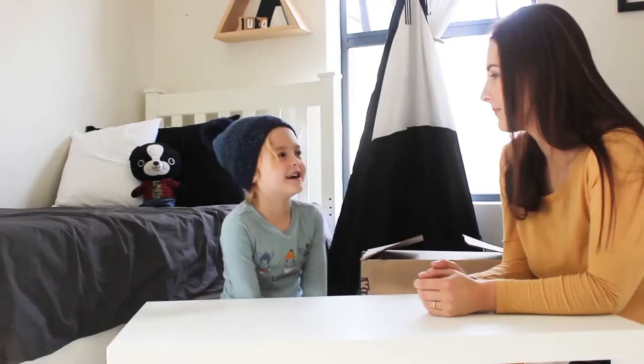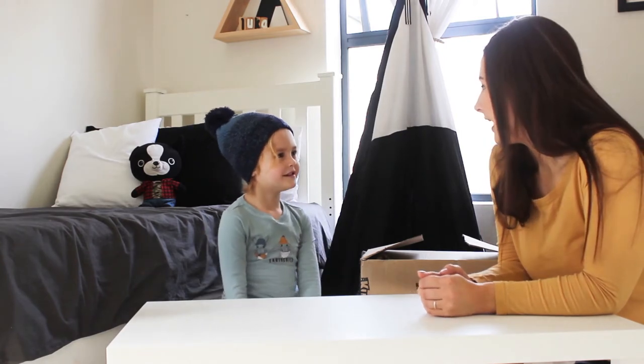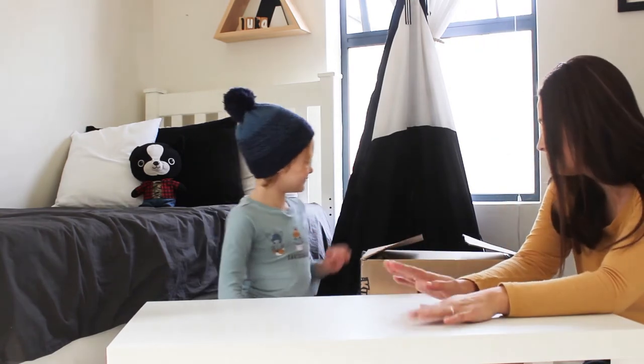It's own brought a box, but we don't know what is inside. But we're going to have to open it. But my mom is going to help me to open it. This is my mom and she's going to help me. What do you think is inside this box? I don't know. Are you excited? Yes. Okay, let's open it.